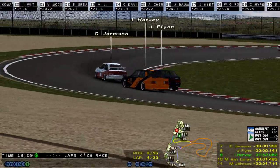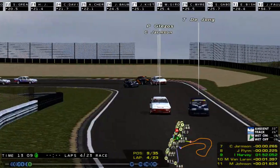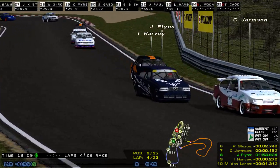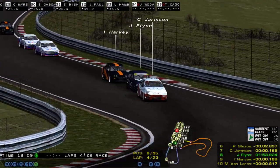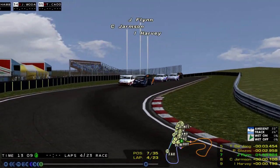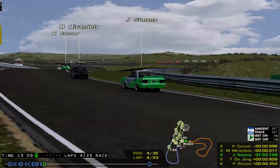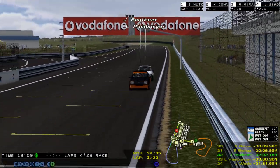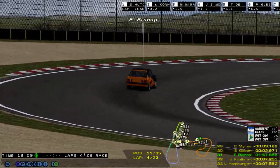Yeah. Actually now, Harvey to the outside, and now Flynn, side by side of Johnson. These drivers are really hectic here, swapping positions left, right and center. Yeah, but nothing really happening. There we go, actually down inside. And sorry to cut in there, Toby. No, it's fine. Johnson seems to be slower, as he has damage on the right front, I think.